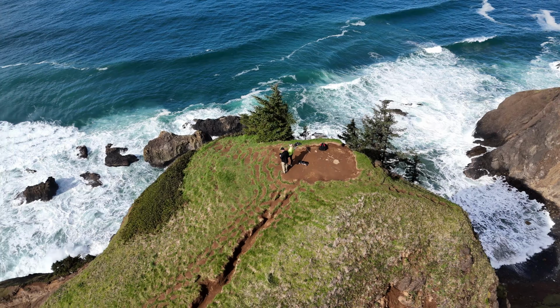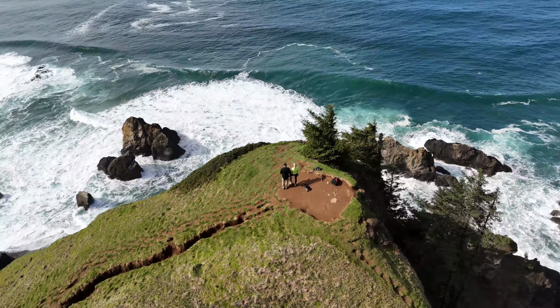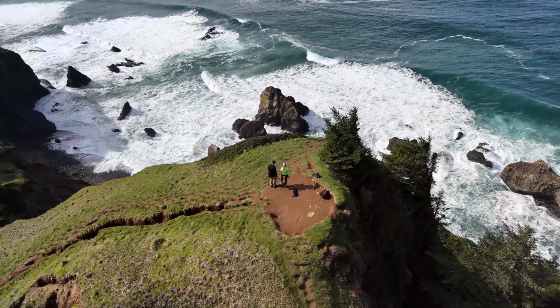The God's Thumb hike is located near Lincoln City, Oregon. It is between 4 and 5 miles long, depending on which trail you take, with an elevation gain of around 1,000 feet.